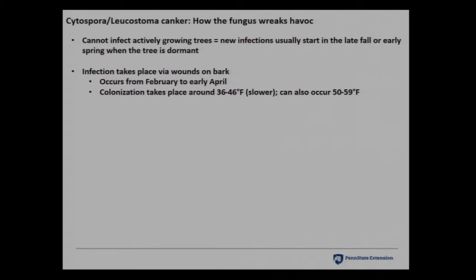As far as how it wreaks havoc, well, the fungus doesn't attack growing trees. Once the trees come out of dormancy, the immune system's turned on, and the fungus has a hard time attacking the tree. It only attacks a tree during dormancy, and this occurs from February until April. And it seems to survive in all temperatures.